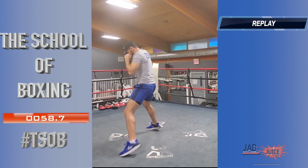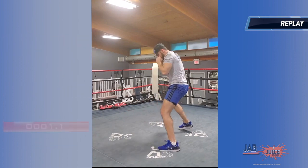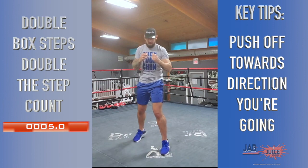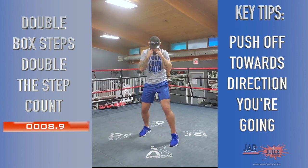That's the box step. All right, next we're gonna focus on the double box step, which is exactly the same as the box step we just worked on. I'm gonna throw a little hop in there, so we're gonna do two steps in every direction. So I'm gonna start moving forward, right, back, and then left. So it looks like this.